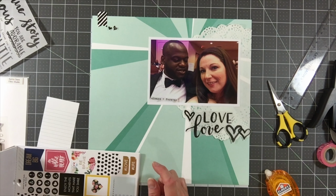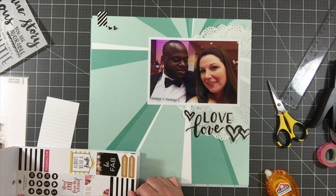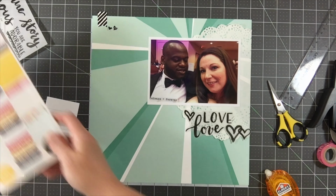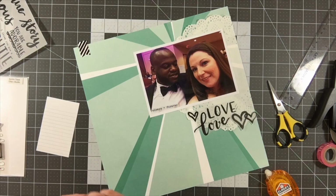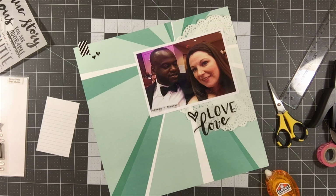So I went through my Elle Studio stash. That's one of the only companies that I keep separated from the rest of my stash. I just love Elle Studio, and I feel like it has a particular style. When I scrapbook with it, I like to use a lot of Elle Studio products. I will incorporate other things, as you can see in this layout, but I like to keep all of the Elle Studio products together just because they have a certain specific feel that I like.